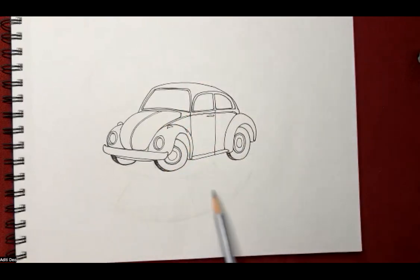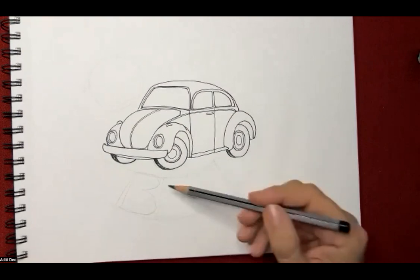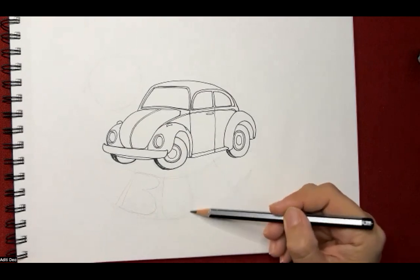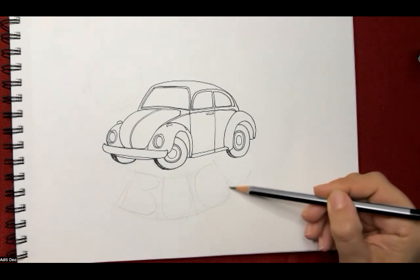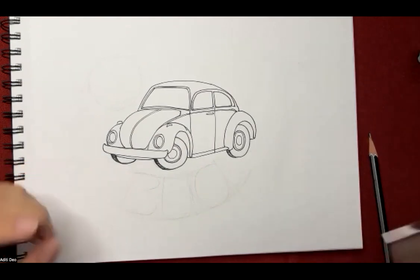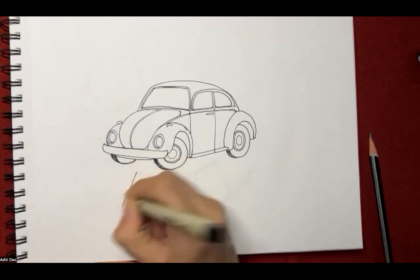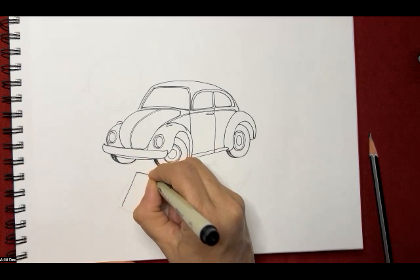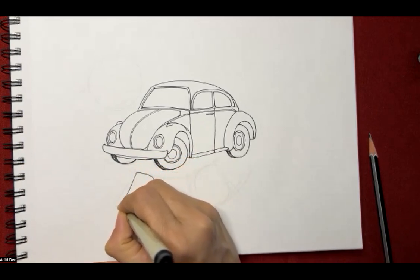And here, see, I've made these three boxes in which I'm going to write bug. So I'm going to write a big B, U, G. These are also guidelines. And then based on the guidelines, I will draw letters.